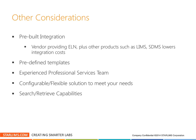The other thing to consider as well is how flexible the solution is to meet your needs. Certainly, there are some things you might be doing in your lab that can be improved, some processes that can be improved by aligning more with industry standards. So there's certainly some change that you would need to make from your end that would bring your lab into more of a standard for the industry.